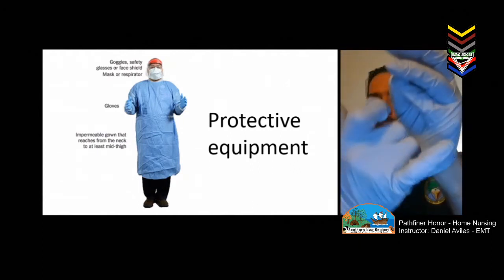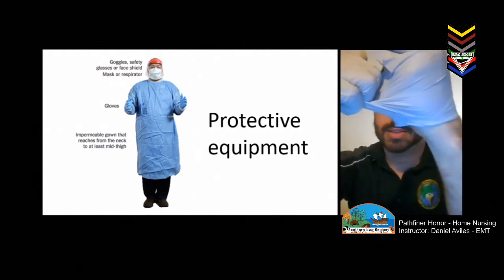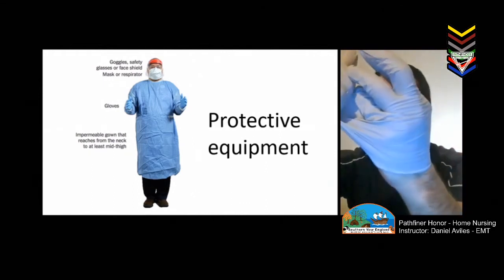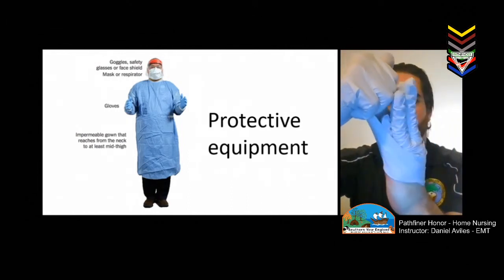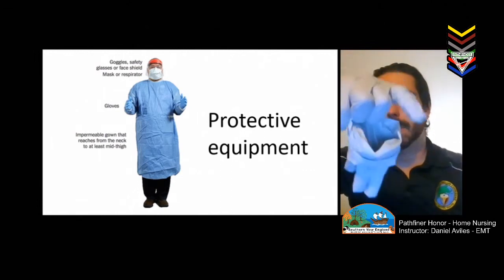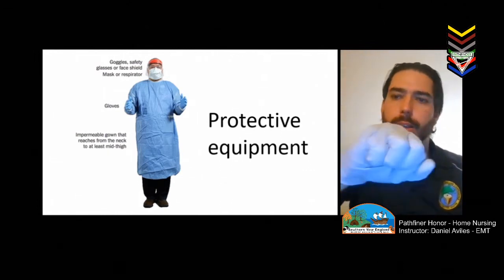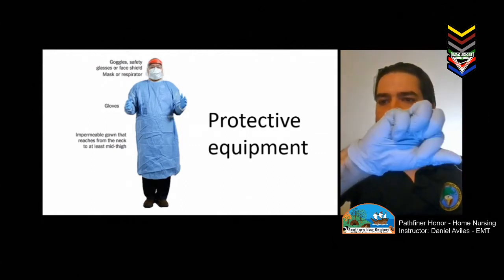Okay? And I'm going to hook it like this. Right? And I'm going to start pulling up. Right? Straighten my fingers out. Pull it up. Pull it up. Pull it up. And just bring in that glove into the other hand that's still gloved.